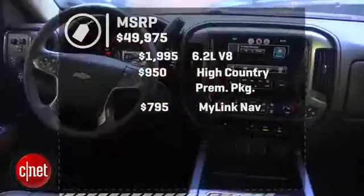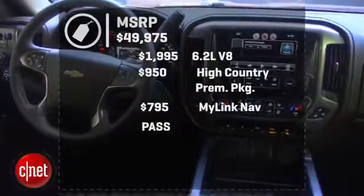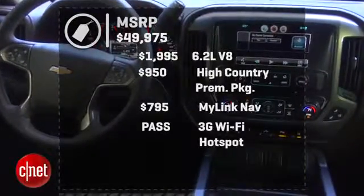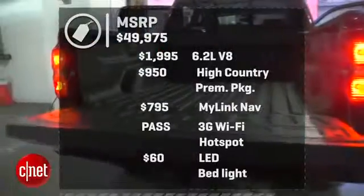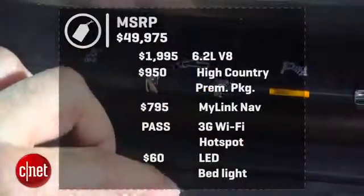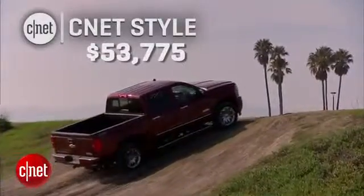If you want real navigation built in, that's 800 more. There's a 3G hotspot for 600 bucks. I can't see the point, so I'd pass on that. And for just 60 bucks, you get a really bright LED bed light. I would definitely do that. All in, we're a little under 54,000 loaded up.